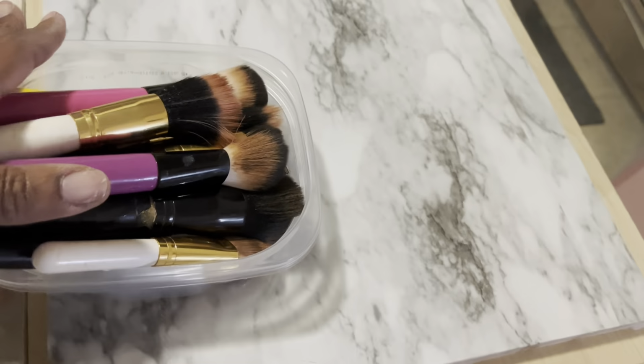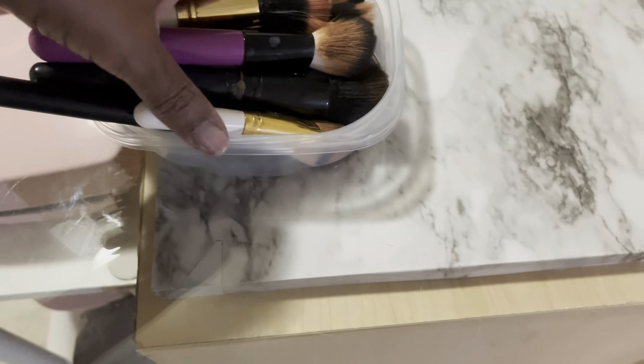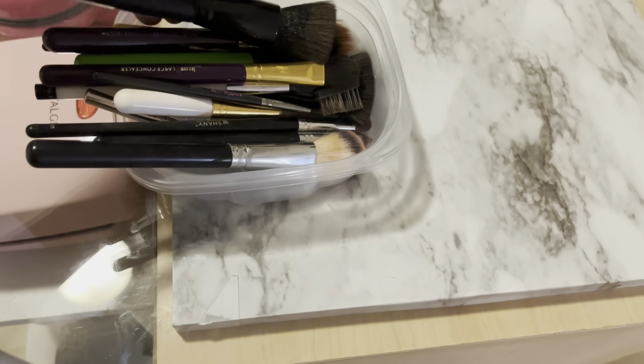We're going to go with another big declutter. We got a nice handful of makeup brushes.